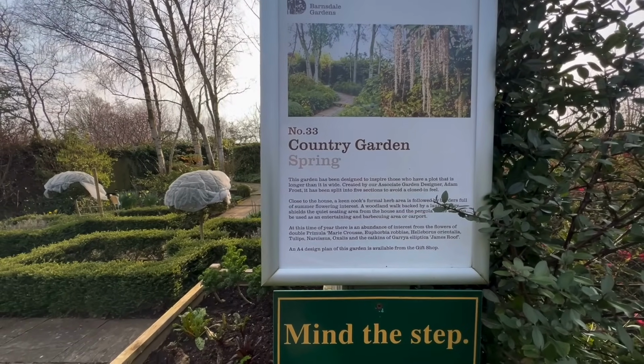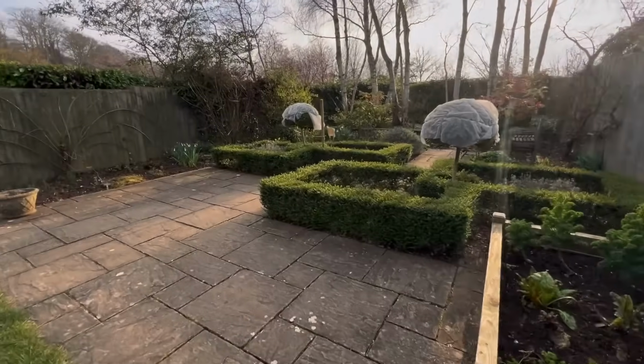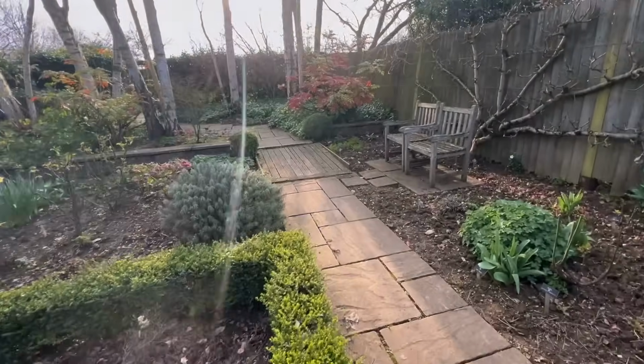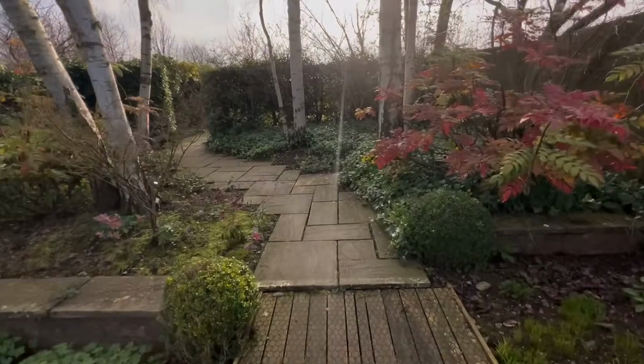Garden number 33, a country garden. I'm sure you all noticed that we have missed out gardens 29 to 32, and this is because some gardeners were busy making some plans and planting some plants in these areas, and whilst we were able to view them, I didn't want to disturb them by pointing a camera at them while they were busy working.